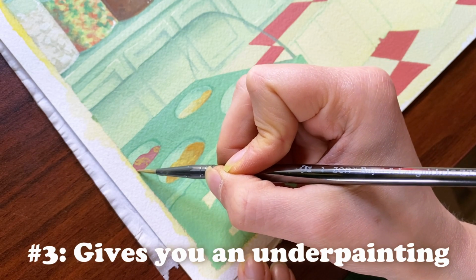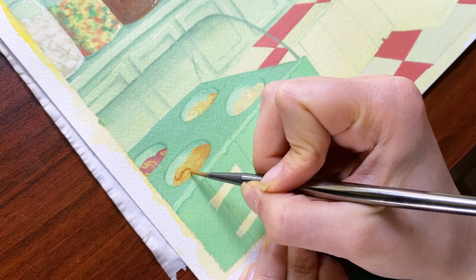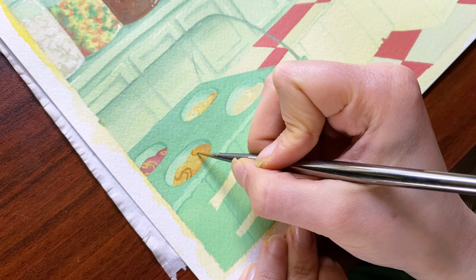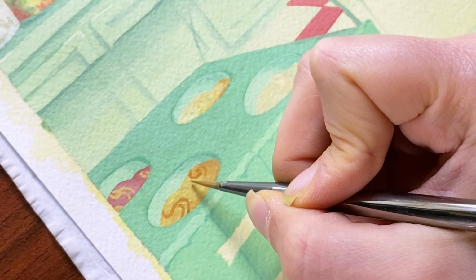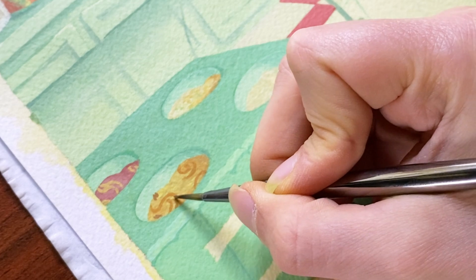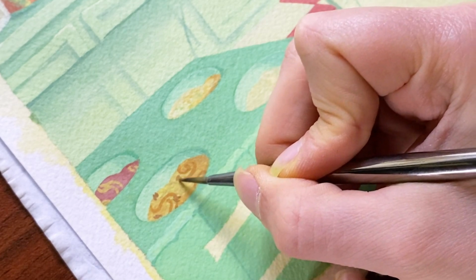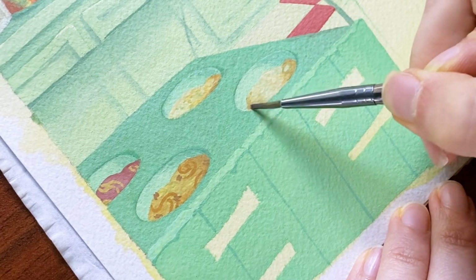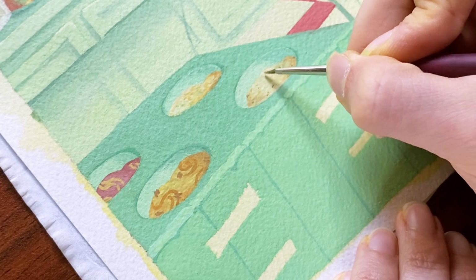Number 3, it gives me a bit of an underpainting that's much more palatable to see at the end. Let's be honest, sometimes our brushstrokes don't fully overlap and you can see a little bit of the paper underneath. It happens to all of us. But there's a big difference between seeing the underpainting and seeing the stark white of the paper. The underpainting looks, worst case, like a happy accident, and best case, like an intentional color choice. Whereas the white of the paper peeking through just tends to look a little bit more floppy.